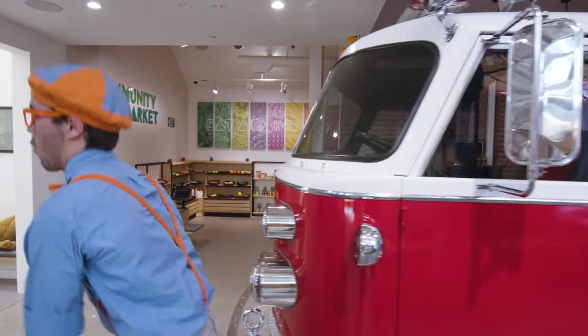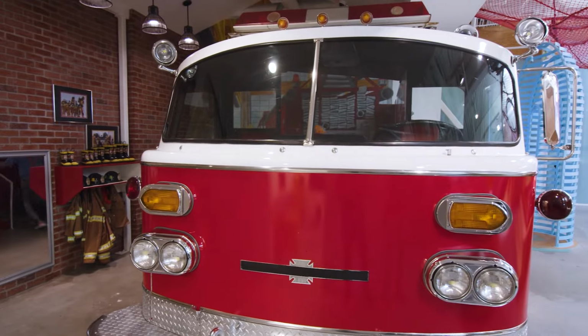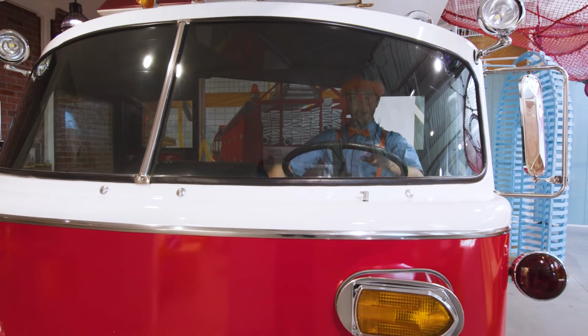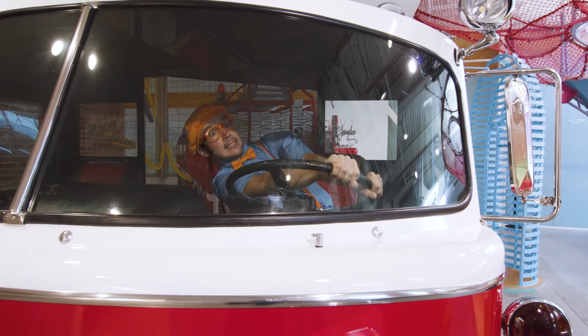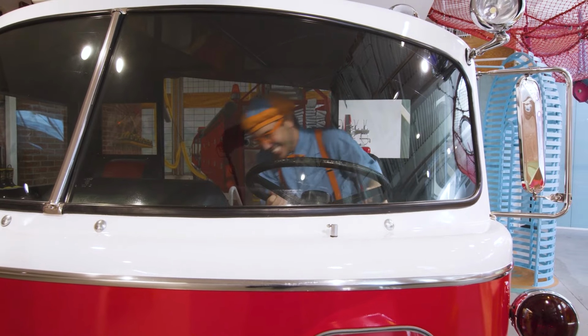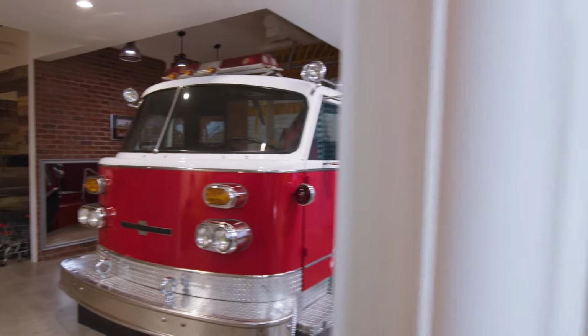Hey, I love the horn on a fire truck. Let's go inside and see if it works. I'm driving the fire truck. Make sure you buckle up. Okay. Here we go. Whoa! That horn was really loud. Let's see what else there is.